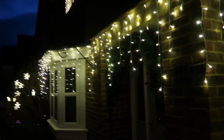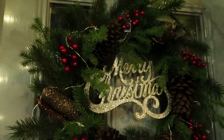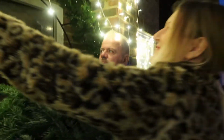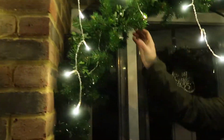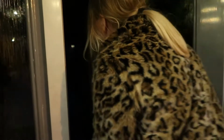Christmas lights are on. We've got our cute little archway that's going to be filled in very soon, and our lovely wreath. It's going to look so nice when that's all filled in. Straight on the lights there. It's giving me Home Alone vibes, guys. So cute. New batteries. Oh, this smells amazing.